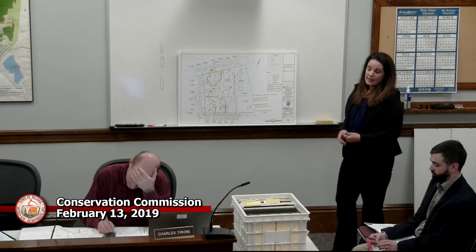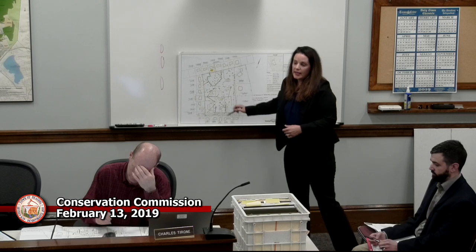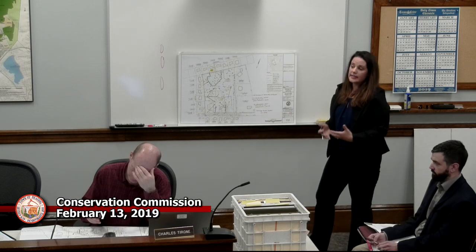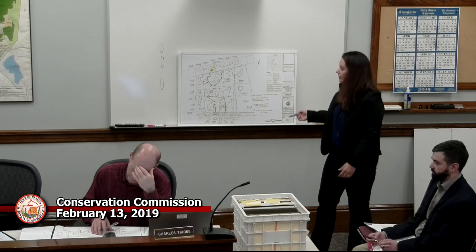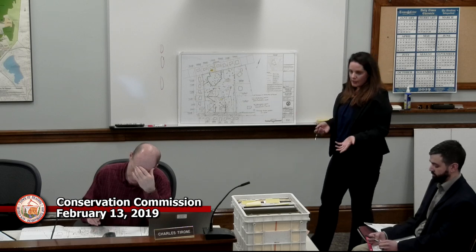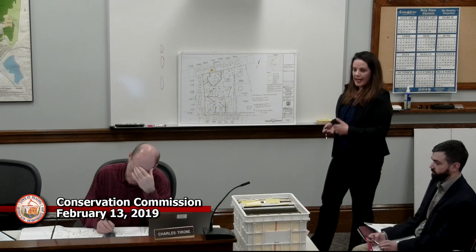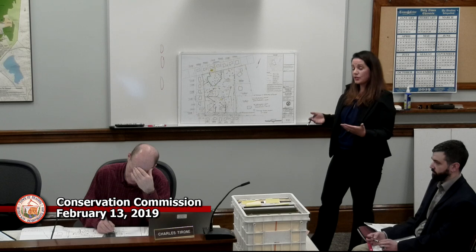Our argument is that the area in here, at least soils wise, doesn't meet the definition of a hydric soil because we're at least 2 feet above that. Again, the definition of a hydric soil is water at or near the surface for a significant portion of the year. At or near the surface is 12 inches. So the water table has to be within a foot.